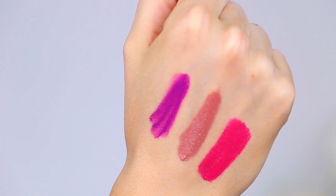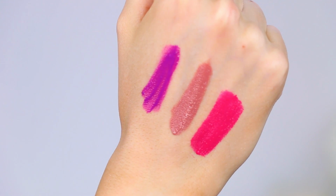The purple one though is not super nice. It's really streaky, but the other two are really nice. What should I wear today? What do you think? We're gonna do Fight Me Fuchsia. All right, so that is the color on, and wow, that is bright.